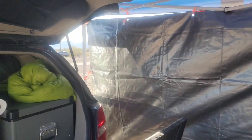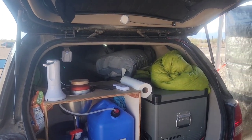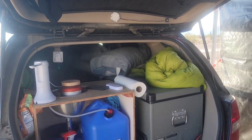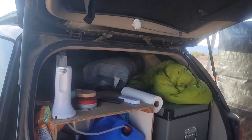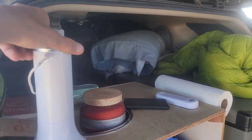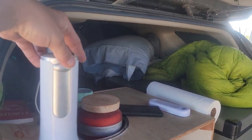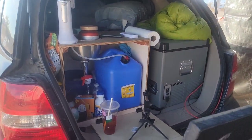But yeah, guys, bed's a mess. I just got back from town, but I can actually use that candle now, the sink, water pump. I can just turn it around into the sink or out here. It needs to be wiped off. It's all dirty. Everything gets dirty here in the desert.